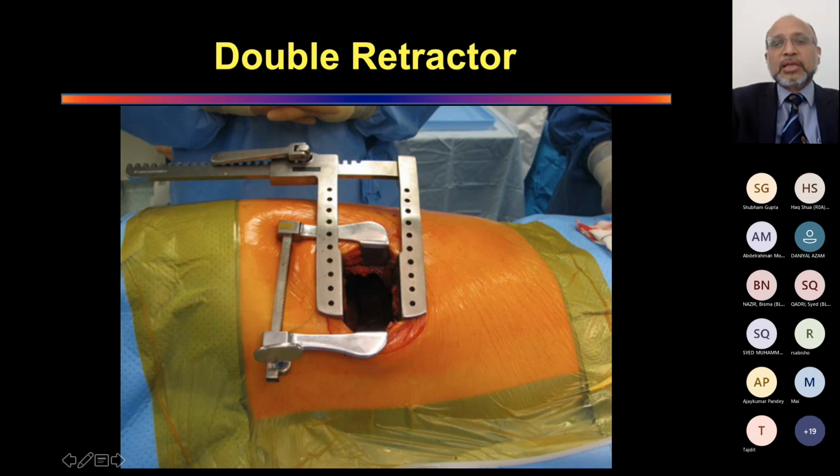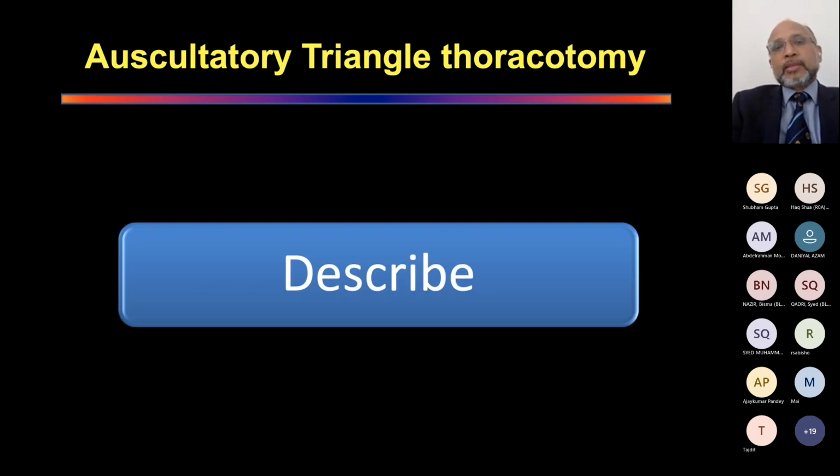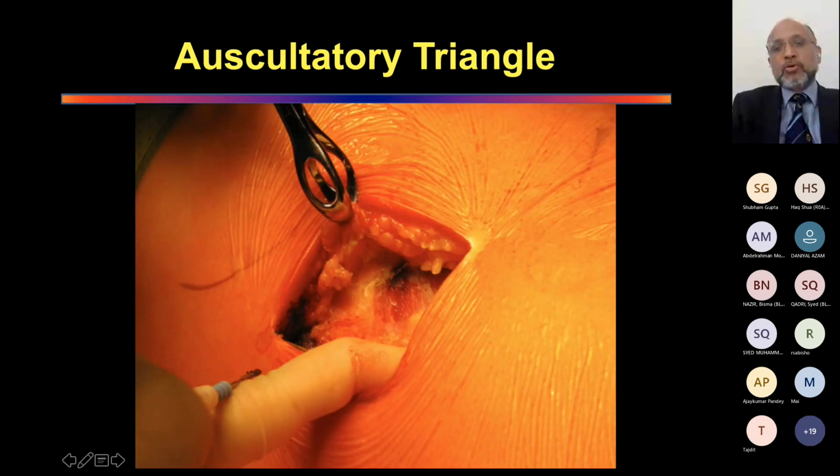Because if you don't do this, then the muscle keeps coming in your way and you don't get good access to the abdomen, to the chest. Okay. Now, auscultatory thoracotomy, if you go only through this one, then you just make this incision, you're directly onto the intercostal space. There is no muscle here at all.